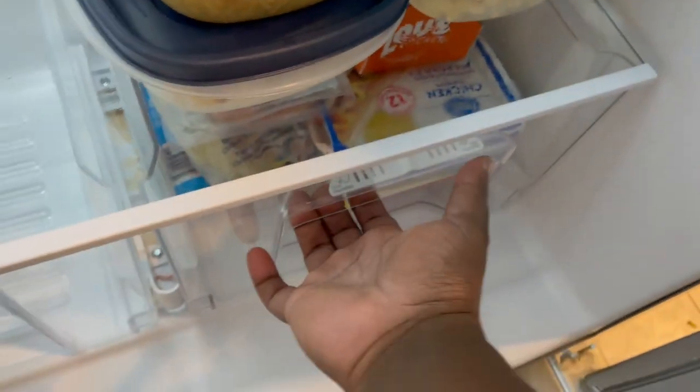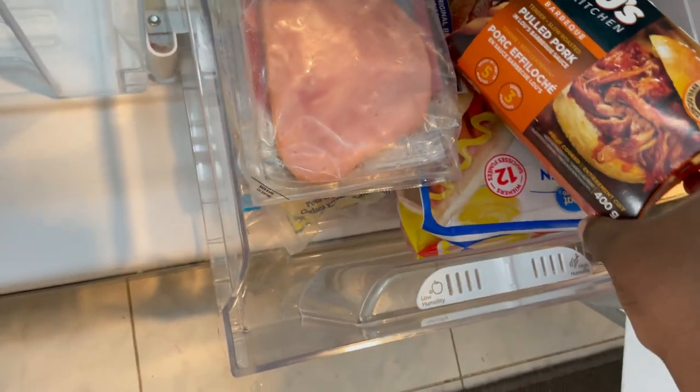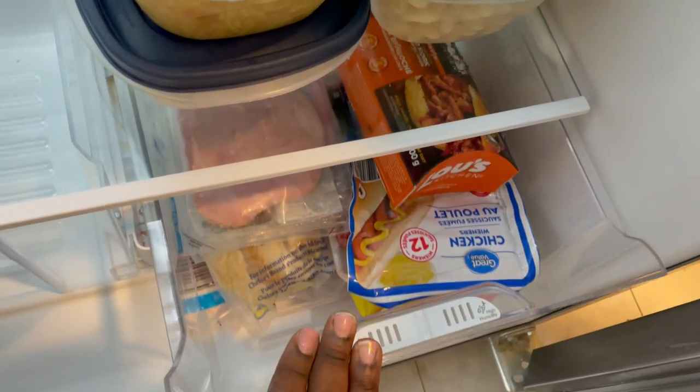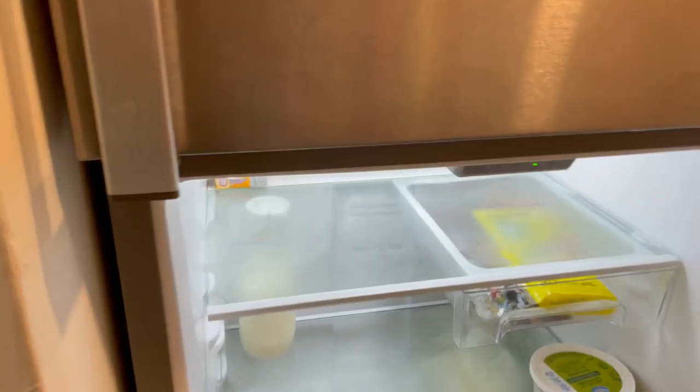In this drawer down here, I keep all of my meat. So like I have this pulled pork, ham, saltfish, hot dogs, crab meat. I keep all my meats in here, like my easy lunch meats or just easy cooked, pre-cooked meats. This is what my drawer is looking like. So now I'm gonna get tidying up.